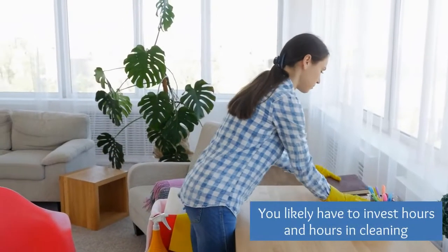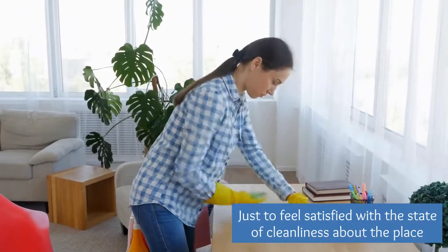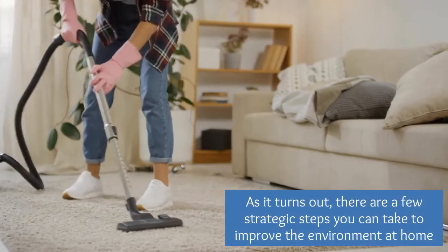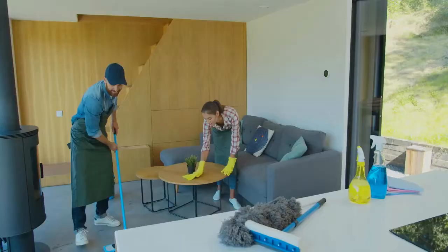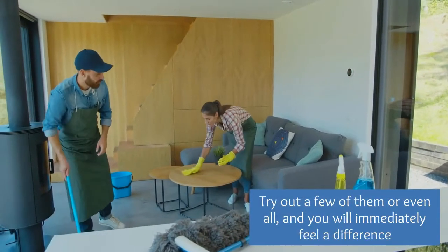You likely have to invest hours and hours in cleaning just to feel satisfied with the state of cleanliness about the place. As it turns out, there are a few strategic steps you can take to improve the environment at home. Try out a few of them or even all, and you will immediately feel a difference.